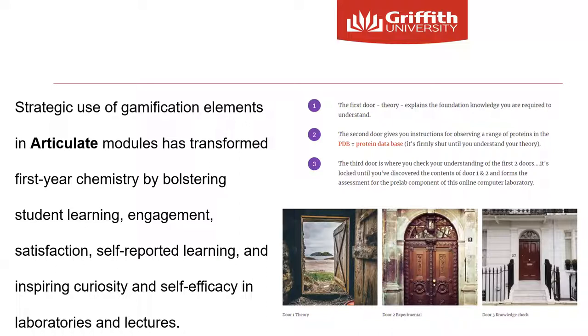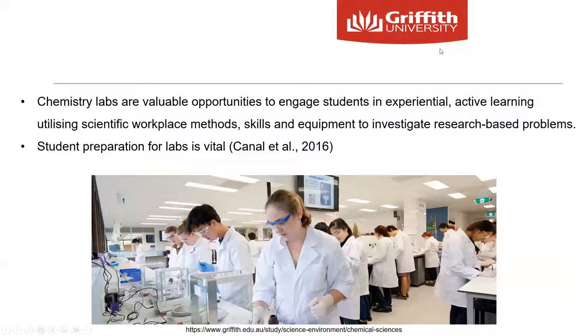But we think that there's a lot of benefits to this. So I'll show you some examples here. Well, I'm not sure how to hide that top bit. I'll click on that. Maybe it'll go away. There we go. All right.